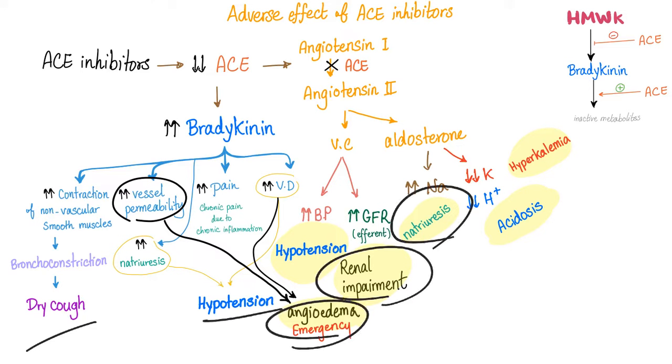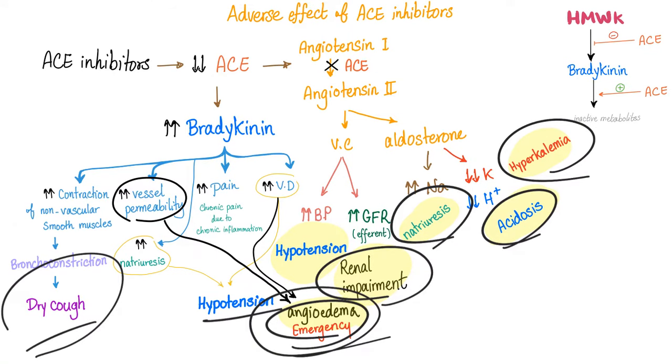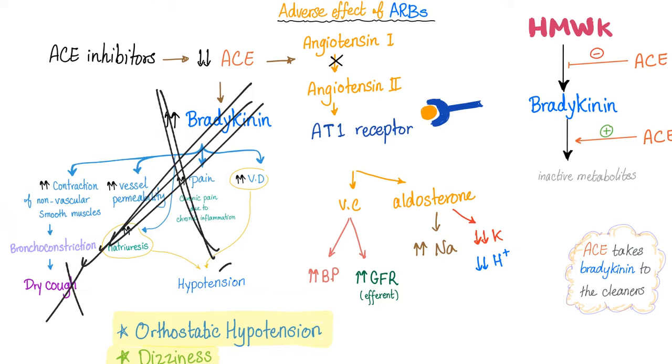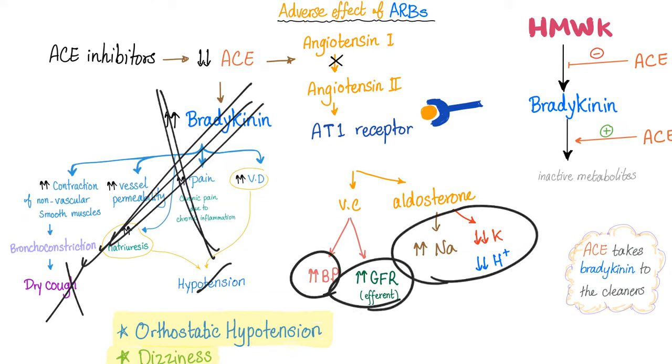Side effects of ACE inhibitors, as we have discussed in the previous video, are dry cough, hypotension, angioedema, renal impairment, natriuresis, acidosis, and hyperkalemia. Fast forward to angiotensin receptor blockers. They will not touch the ACE, so bradykinin is normal, it's not increased, you're not going to have dry cough or angioedema. However, you're still going to treat your hypertension, it still can damage your kidney, and you will have other symptoms such as natriuresis, hyperkalemia, metabolic acidosis, and please add orthostatic hypotension as well as dizziness.